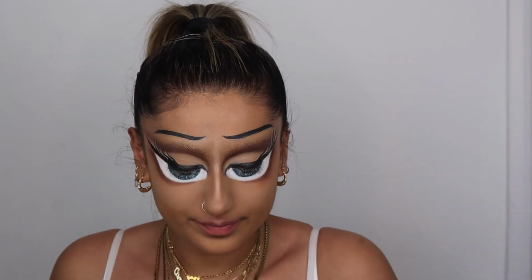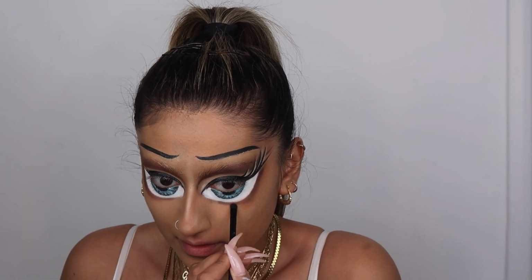And then I'm taking some brown eyeshadow and I'm smoking out my lower lash line, but not my actual lower lash line, like my fake one.